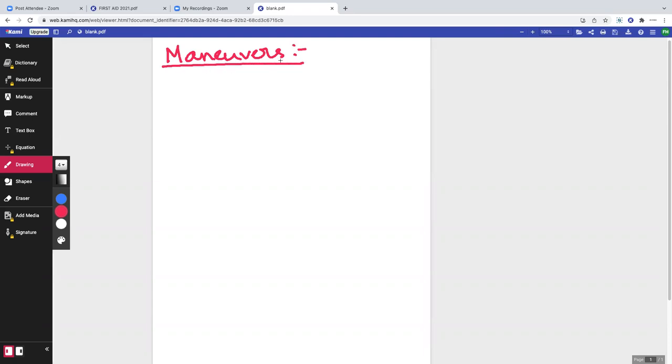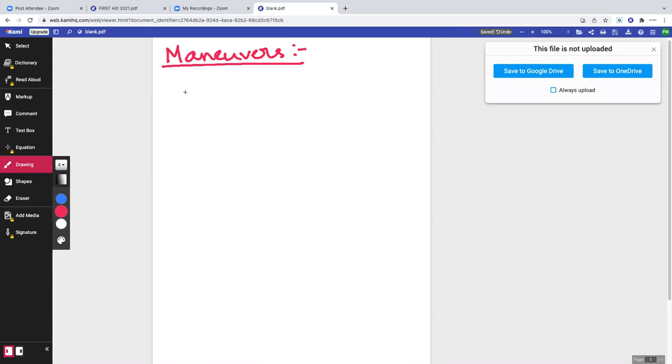What do we mean by maneuvers? There are certain movements and there are certain positions that you can ask your patient to take or you can ask your patient to do that will either increase the heart sound or decrease the heart sound. Especially what type of a sound? Increase the murmur, abnormal heart sound, or decrease the murmur.